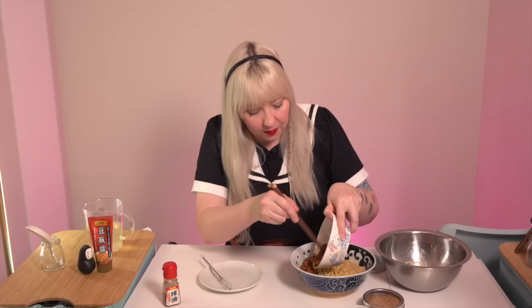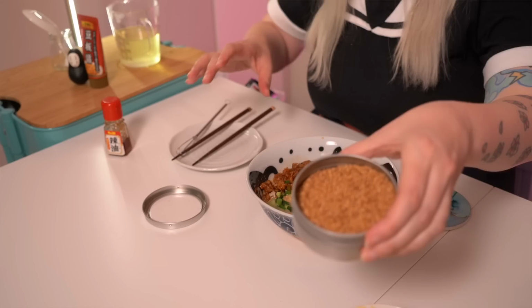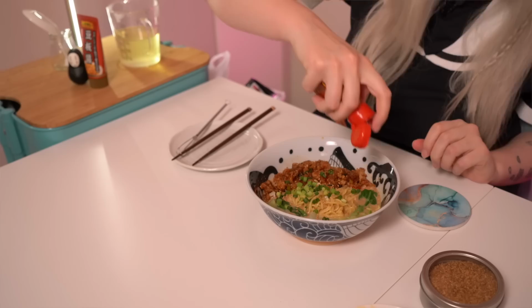I'm gonna lay in my bok choy. Very, very nice. Final green onions going in. Just on top like that. And we're gonna finish it all off with some more sesame seeds because I don't think there's enough in here already. Not required, but I think this is a nice finishing touch. Spicy chili oil, just to let anyone know that this is indeed dangerously spicy. Oh yeah! It's time for some sexy foodborne shots.